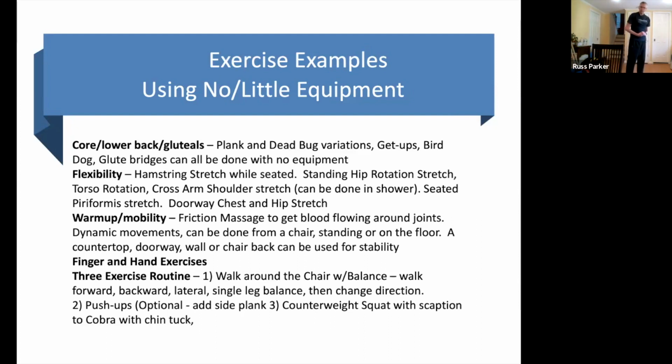Then you could add multitasking to that. If you want, you could throw the ball against the wall and step over a line. Then I could do that and count by sevens backwards, starting from 100. 93.